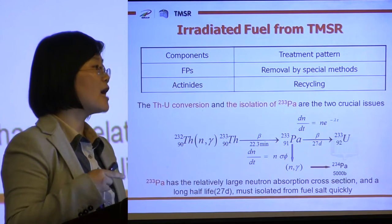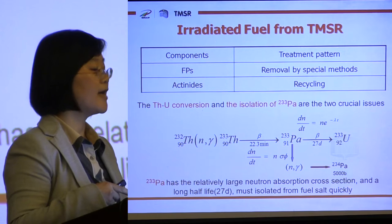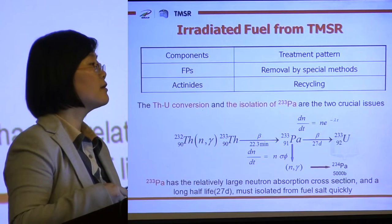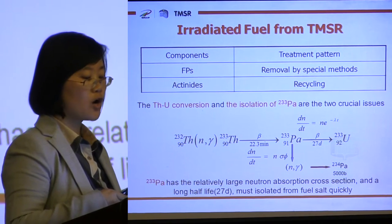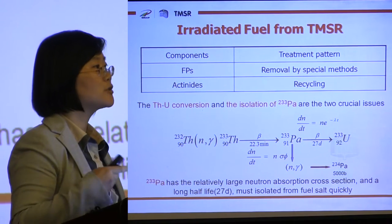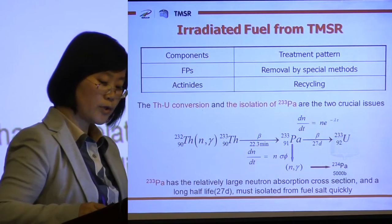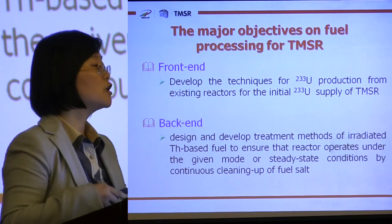In determining the time interval and processing flow sheet, the thorium-uranium conversion and isolation of protactinium-233 are the two crucial issues, because protactinium-233 is a mid-product of the thorium-uranium fuel cycle. It has a relatively large neutron absorption cross section, and can absorb one neutron and become another isotope, protactinium-234. So it must be isolated during its decay to uranium-233.